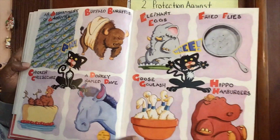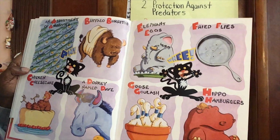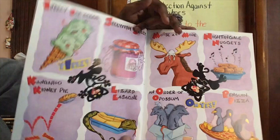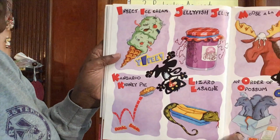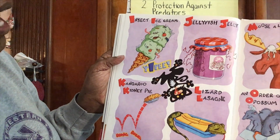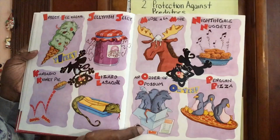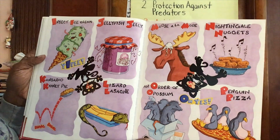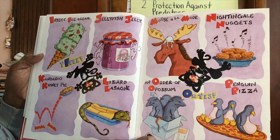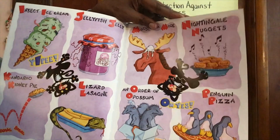E, elephant eggs. F, fried fries. G, goose goulash. H, hippo hamburgers. I, insect ice cream. J, jellyfish jelly. K, kangaroo kidney pie. L, lizard lasagna. M, moose a la mode. N, nightingale nuggets. O, an order of opossum. P, penguin pizza. Oh yes!